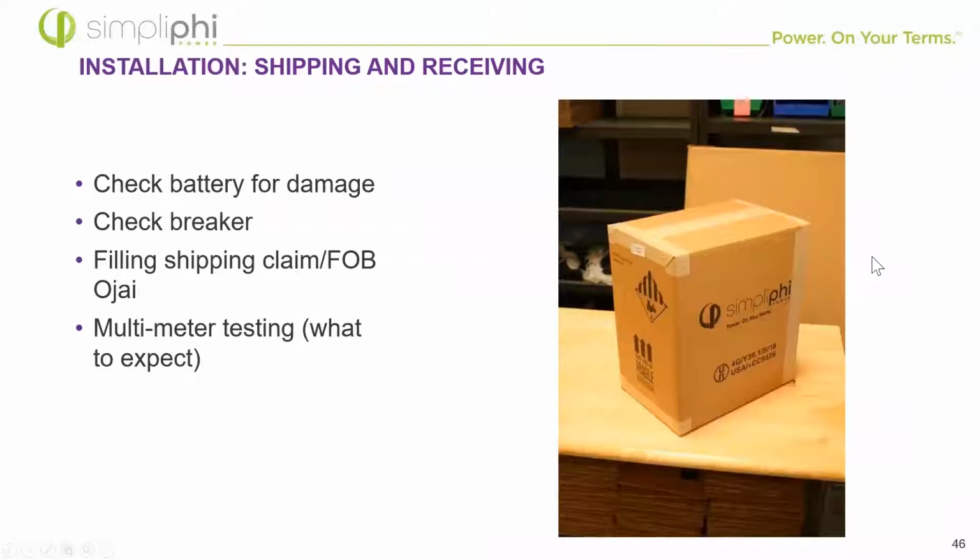So, shipping and receiving the battery: it's important to check the battery for damage straight out of the box. They're in these boxes right here, so it's unlikely that damage can happen, but it definitely does happen. So we want to check that right away as the installer. Make sure not to sign off on it. Make sure to sign damage if there is any damage whatsoever.